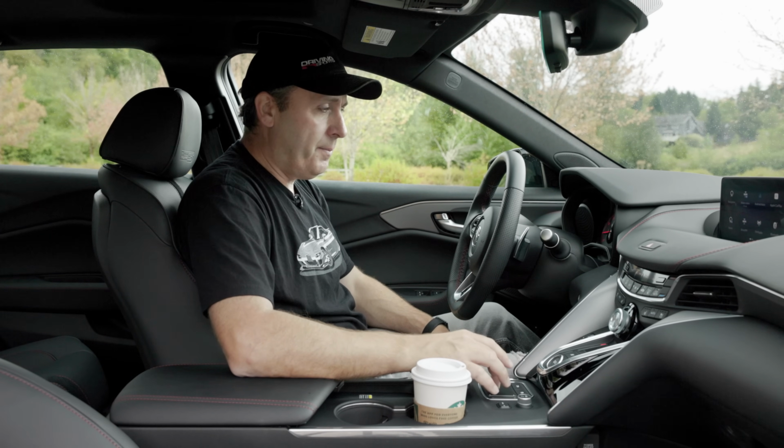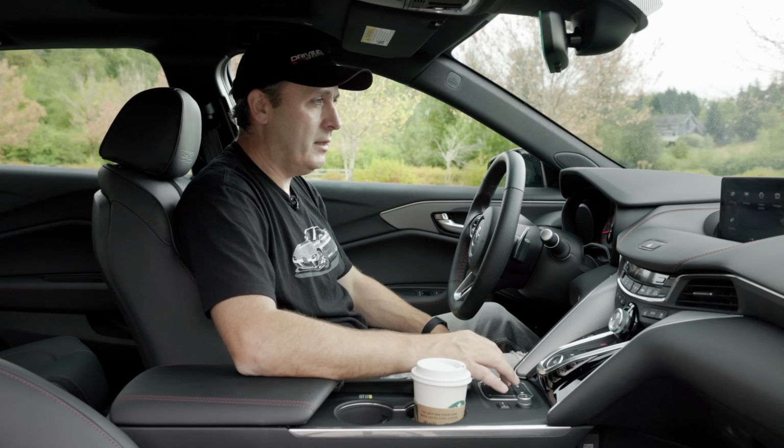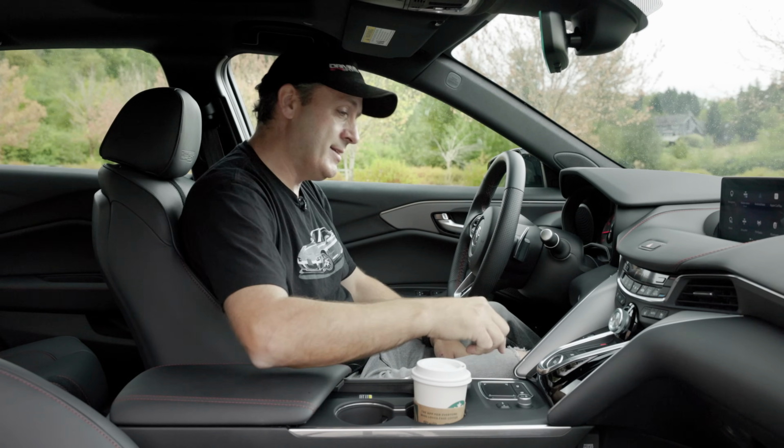The rest of the menus are pretty clear. I do like how the graphics are bold. It's easy to understand. Again, once you get used to this proximity pad, it becomes a lot easier to use, and I like it way better than some other systems that are currently out there, specifically the Lexus touchpad, which is getting phased out. This is way better.